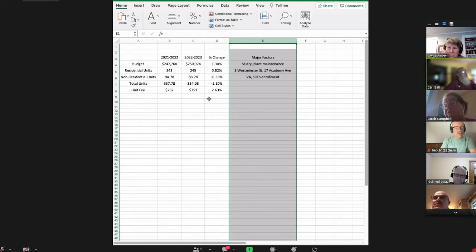And 17 Academy Avenue is the Campbell House, part of VA, and Sarah says that should really be counted as 2 residential units because there's both a dormitory for students and house parents, and an apartment for house parents. A separate apartment. So yes, that we were unaware of. That definitely, I think, is something that should be added.